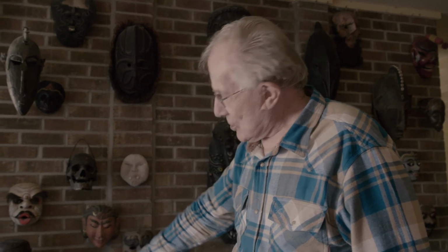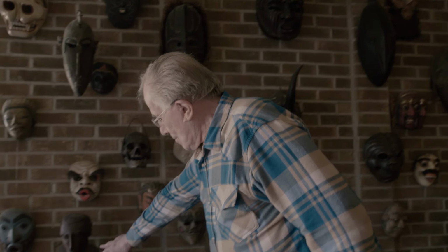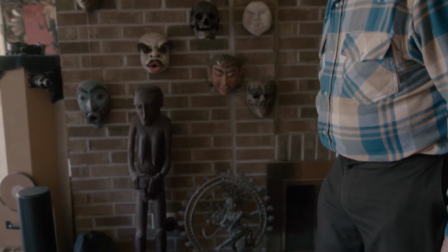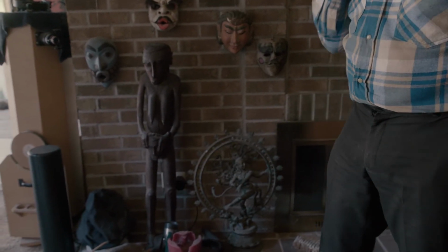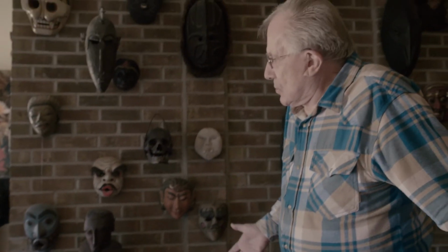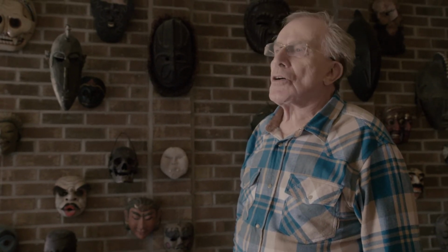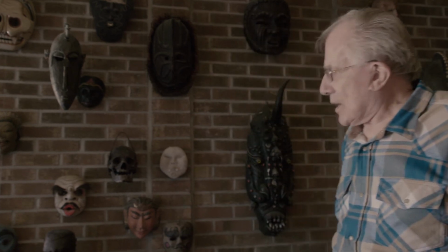I'm not sure if she's giving birth, which is what I think it is, or if she's holding a skull. But because she looks pregnant, I think she's giving birth. How old is this sculpture? Oh, I got it quite a long time ago, maybe 25 years ago. But it's not old, it was made recently. And I think it was made to sell.